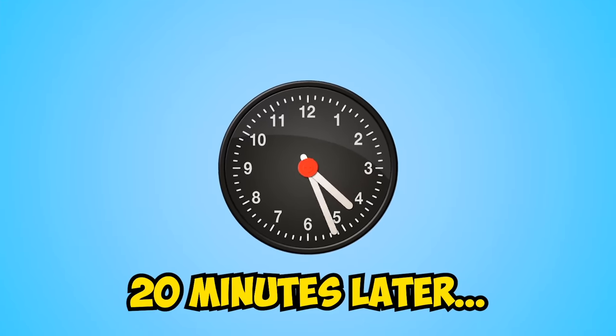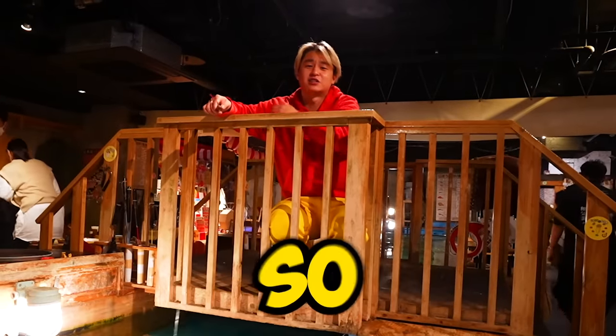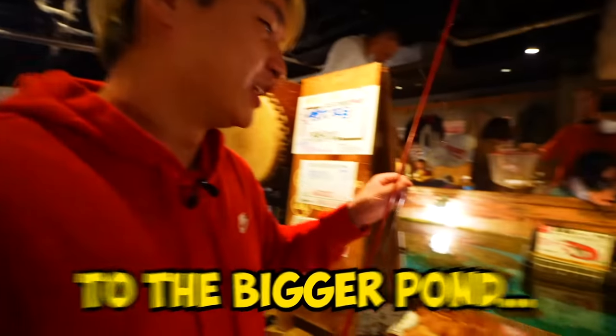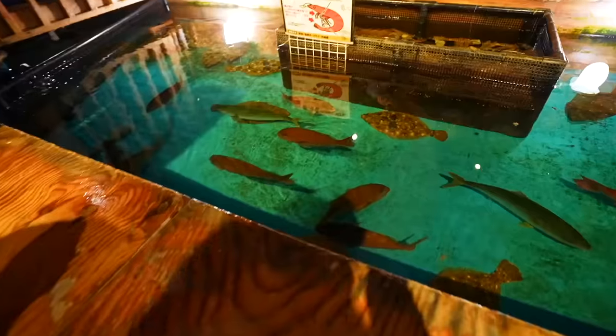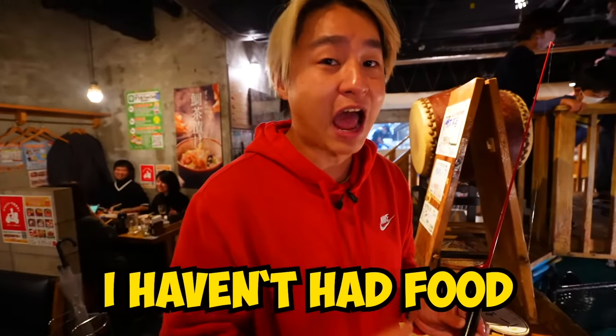20 minutes later. Guys, I've been here for like 20 minutes, and still no fish yet. I'm getting so hungry. All right, guys, I had no luck at the smaller pond. Now we're moving to the bigger pond. Look how big this pond is. Guys, they're all just swimming past my fishing rod. Like, look at this. No one wants me. I have to catch a fish soon because I haven't had food all day.